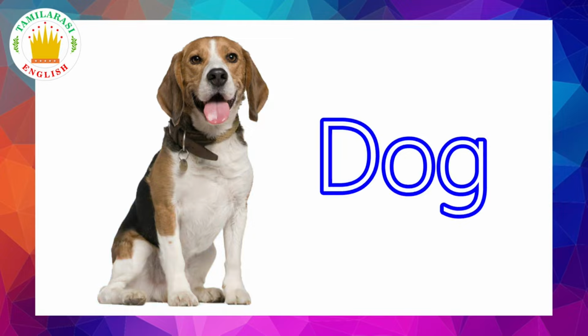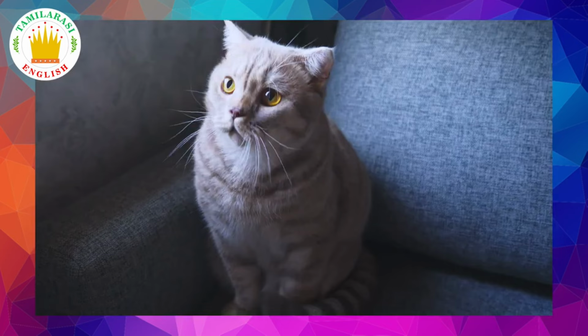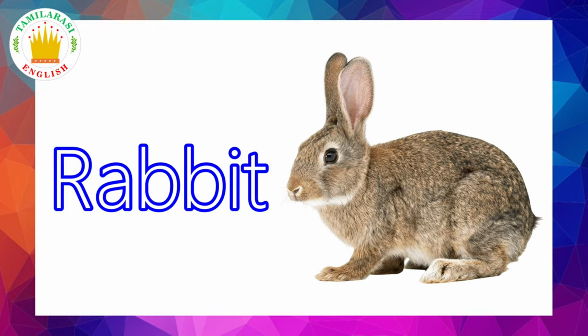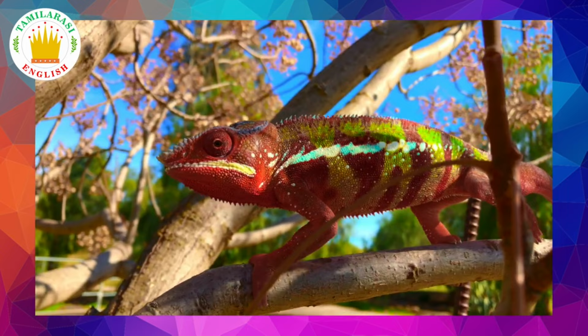Dog. What animal is this? It's a dog. Cat. What animal is this? It's a cat. Rabbit. What animal is this? It's a rabbit. Chameleon. What animal is this? It's a chameleon.